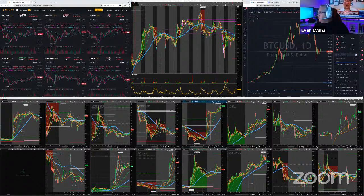TRGP, set to join the S&P Midcap 400, is up 7%, up $3 from 41 to 44. Not sure how that's going to go all day, but what's the float on that? TRGP.